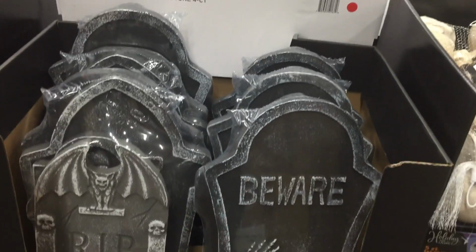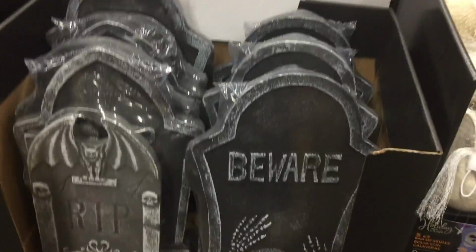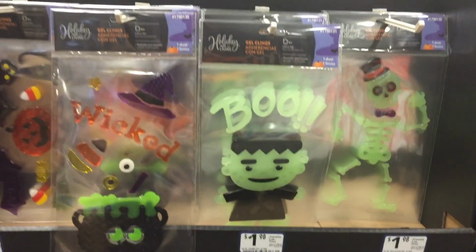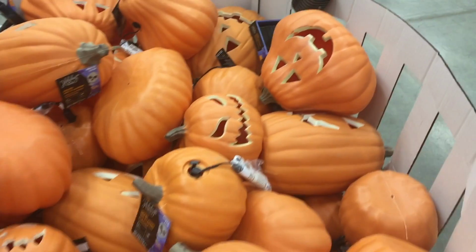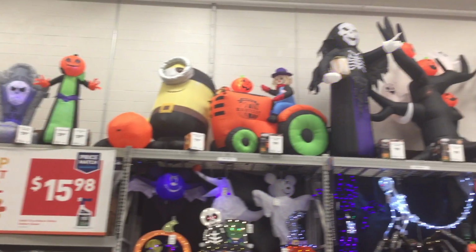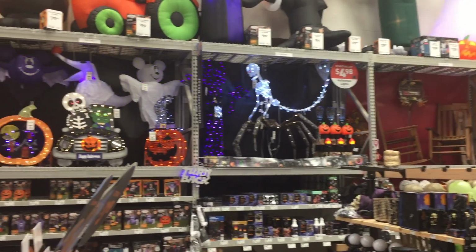And some more tombstones here. Now these are the mini tombstones, and they come in like a pack of 4, I believe it was. Some little mini light up pumpkins, some sticky decals and pumpkin carving kits, and then a huge bin of light up pumpkins. Look at this. It's like a freaking ball pit, man. And then inflatables galore. Look at that. I love it. Lowe's stepped up their game, my friends. They're not playing around here.